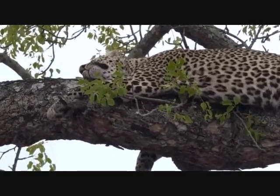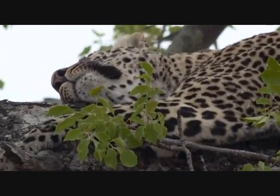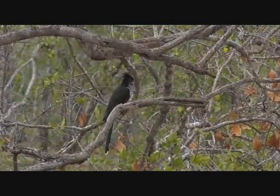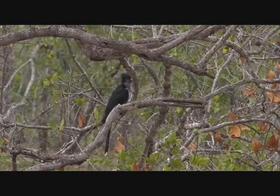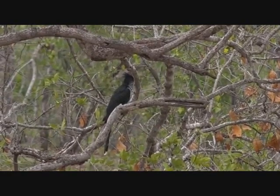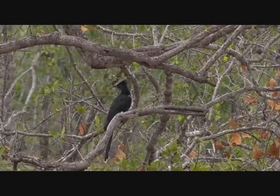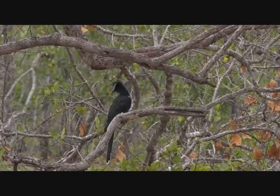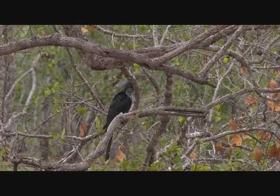Right, let's quickly go across back to Byron. Look at this, everybody. Another cuckoo to add to our list. This is called the LeVaillants cuckoo. It used to be known as a striped cuckoo. The new name is the LeVaillants cuckoo.